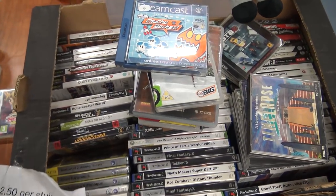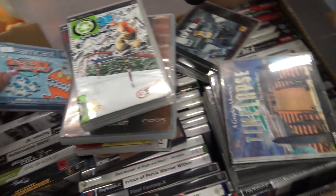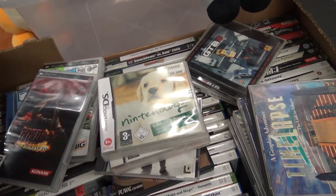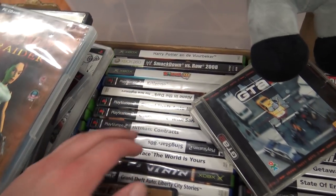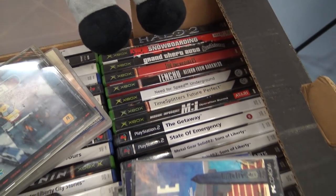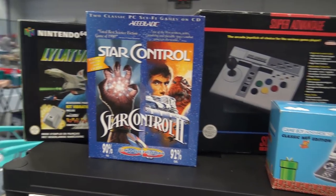Okay, next up, here having a collection of all kinds of games, Choo Choo Rockets. Some time ago I picked it up, way too expensive, I realize it now. Let's see some old prices. So this is more like a box full of different games, Xbox, PlayStation 2. I see there is not really a price on it.